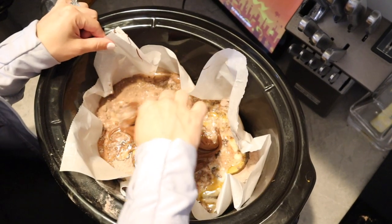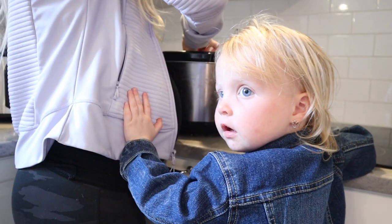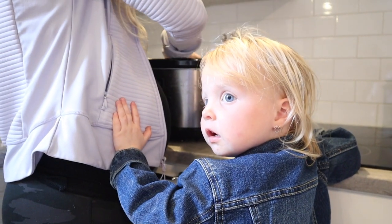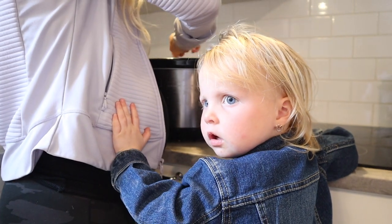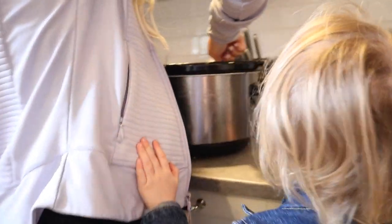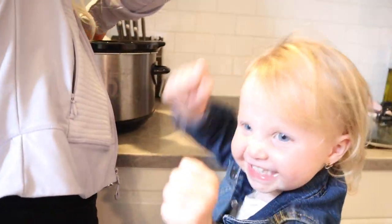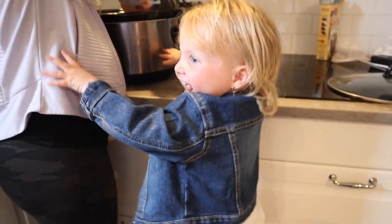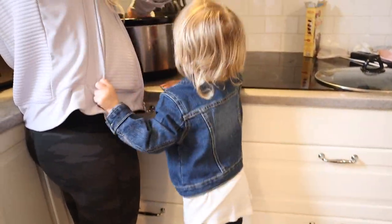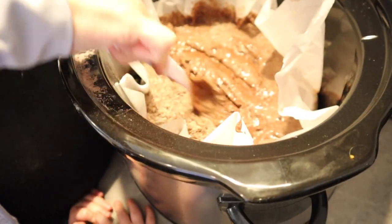Mommy. Yeah, sweetie? I love you. I love you. Do you love me more because I'm making you chocolate cake, Ella? Ella Mae? Do you love me more because I'm making you chocolate cake? Yeah. I feel the same way inside. Just gotta hope it comes out good, sister.